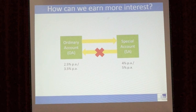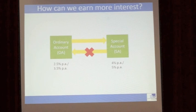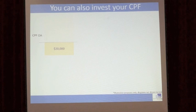Okay, so besides transferring from the ordinary account to the special account, what else can we do to make our money in our CPF account work harder for us? You can actually also invest your CPF money. For the ordinary account, so long as you have 20,000 in your account, anything more than that, you can start investing already. So say you've got 25,000 in your ordinary account, you can invest the $5,000.